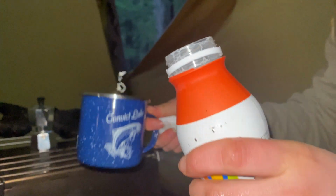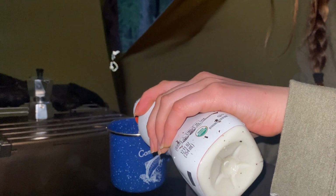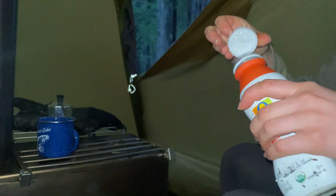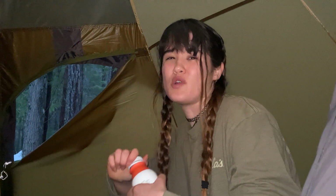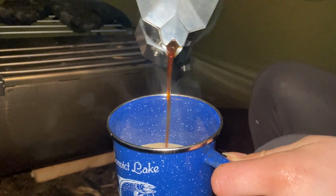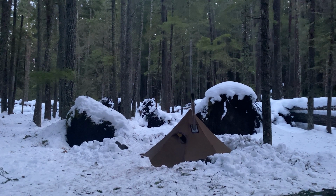To heat the milk, I'm just going to put it in the mug and put it right on the stove. Hopefully, it works. I didn't bring my frother because I thought that would be a little overkill. There we go.